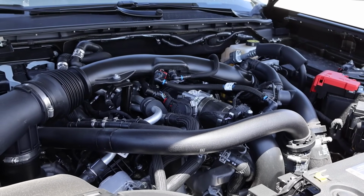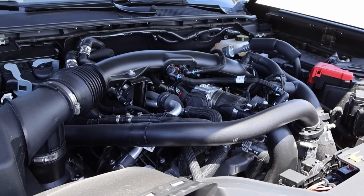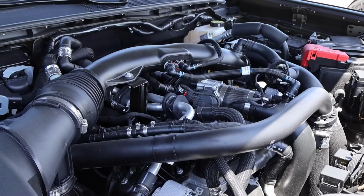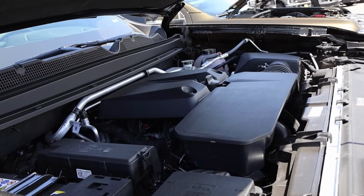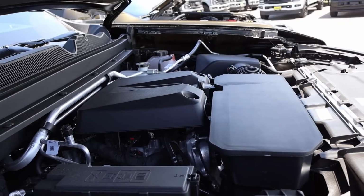Under the hood of the Ranger is a turbo 3-liter V6 that goes through a 10-speed. Fuel economy is 16 around town, 18 on the highway, with power outputs being 405 horsepower and 430 pound-feet of torque. Powering the Colorado is a turbo 2.7-liter 4-cylinder that goes through an 8-speed. Fuel economy is 16 around town, 16 on the highway, with power outputs being 310 horsepower and 430 pound-feet of torque.